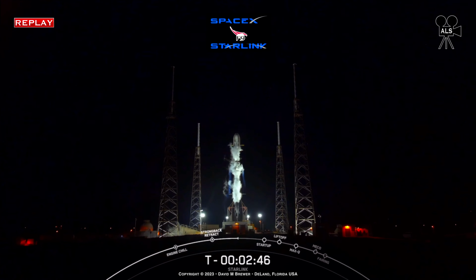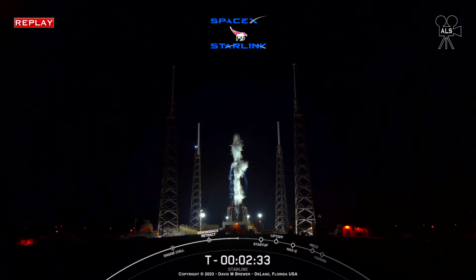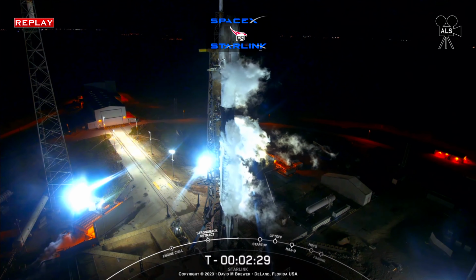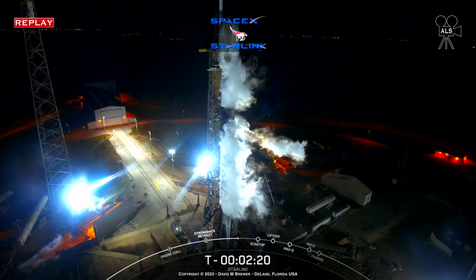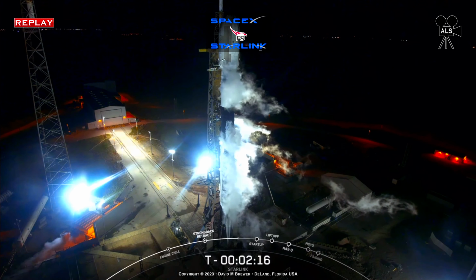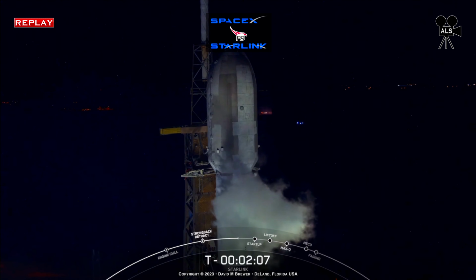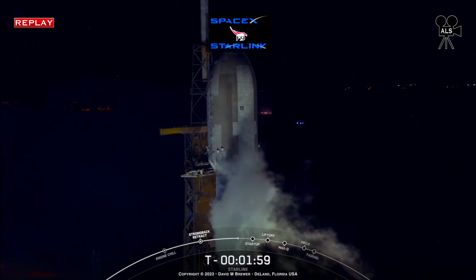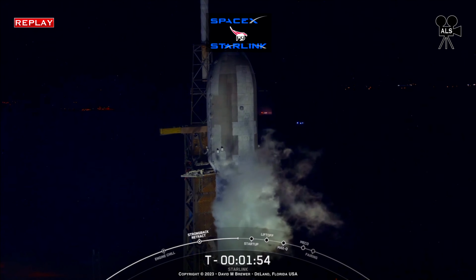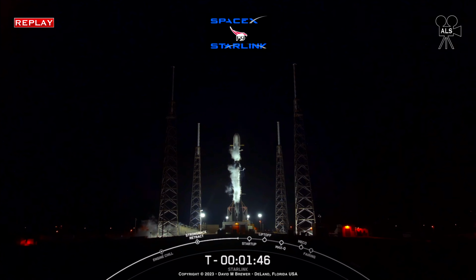We're now awaiting completion of LOX load on the second stage, which we're expecting to wrap up in about 40 seconds from now. We can now see some of the gases above the LOX tank beginning to vent away from the vehicle. Those will vent even further once all of the liquid oxygen has completed loading onto the vehicle. Now standing by. Stage 2 LOX load complete.